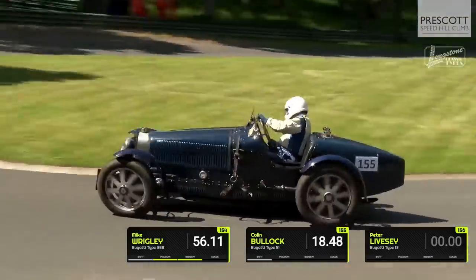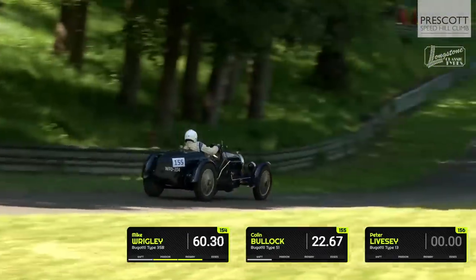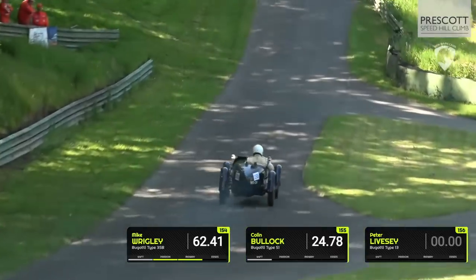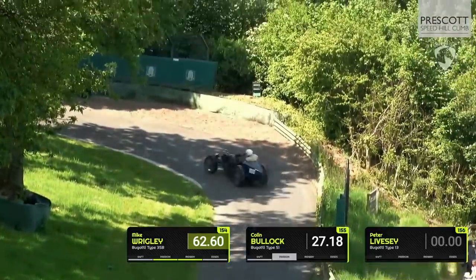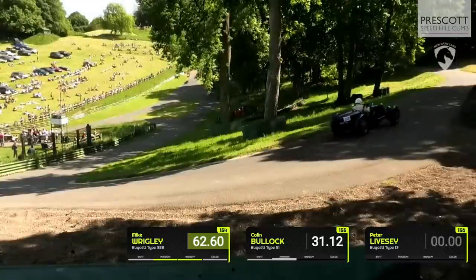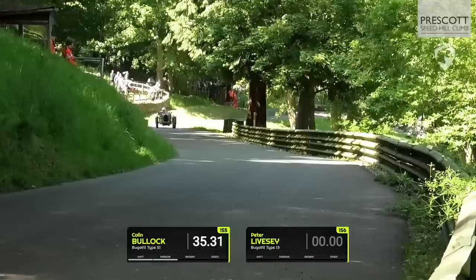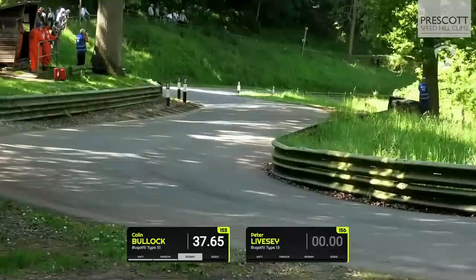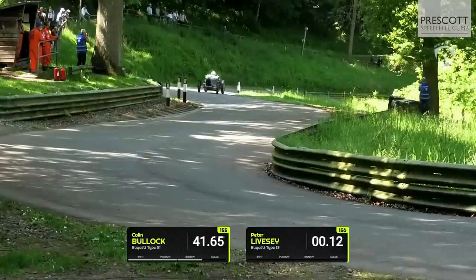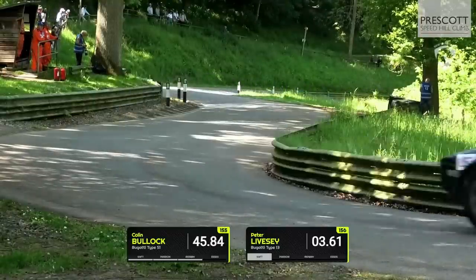Final right hand as we switch to see Colin Bullock rounding the Torres in the Type 51. Heading on up towards Pardon, 62.60 the time for Mike Wrigley. Exits Pardon on through Midway to the S's as he goes. Left, then right, then left again.